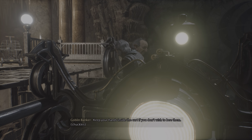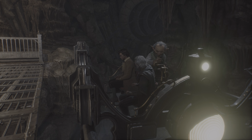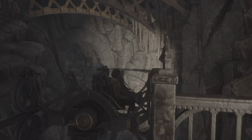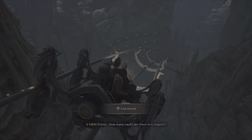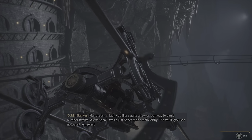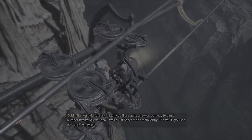Keep your hands inside the cart if you don't wish to lose them. How many vaults are there in Gringotts? Hundreds. In fact, you'll see quite a few on our way to vault number 12. As we speak, we're just beneath the main lobby. The vaults you see now are the newest.